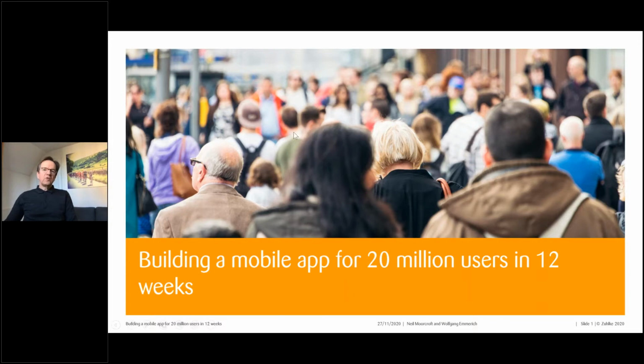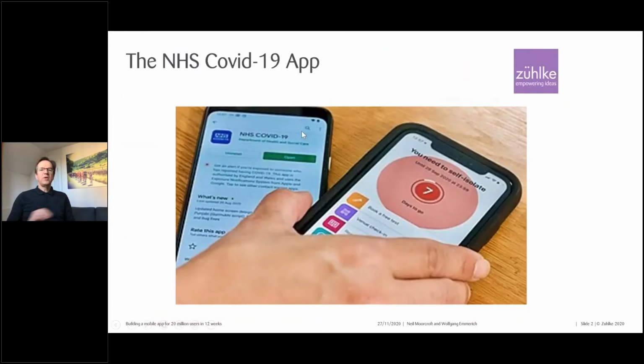So we are going to talk about how we built the NHS COVID-19 app. And that was quite an interesting project for us. It was quite a large project for us, and it's quite a critical project for the country.